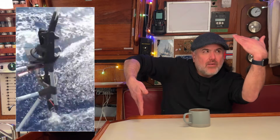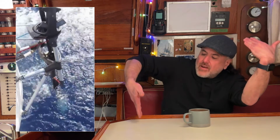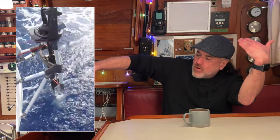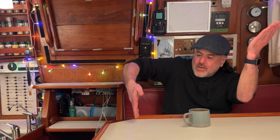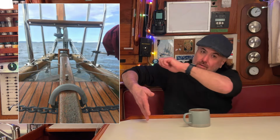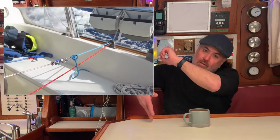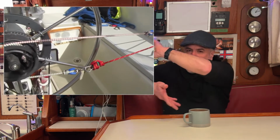And just like how the wind tilted the vane to one side or the other, when the blade in the water rotates, the water kicks it out to one side or the other side. And then this blade in the water is connected to lines that go through blocks and then are connected to the tiller to pull the tiller to one side or the other, or to a drum that's on the steering wheel to turn the wheel one way or the other.